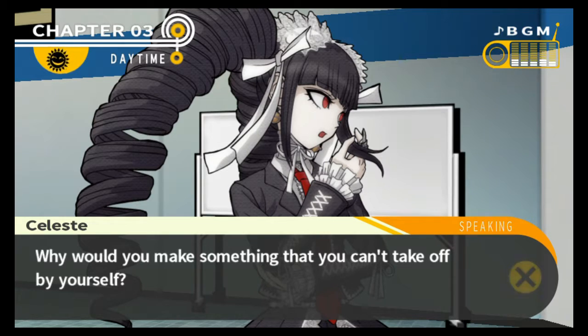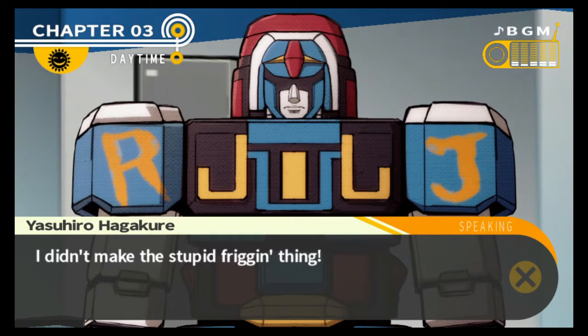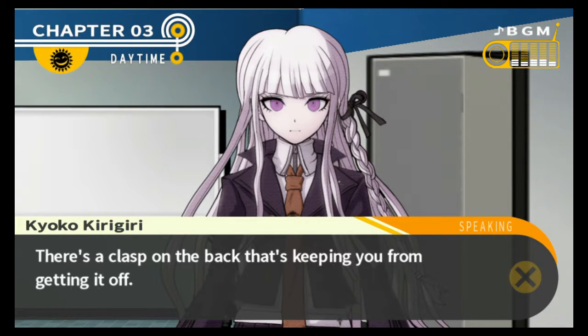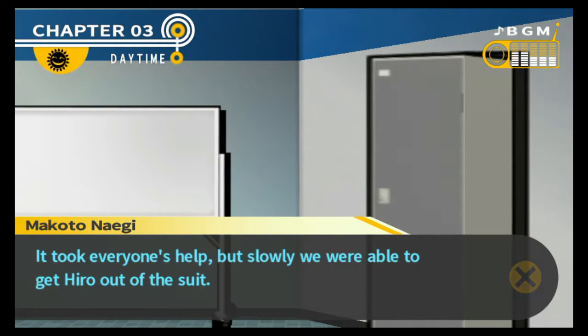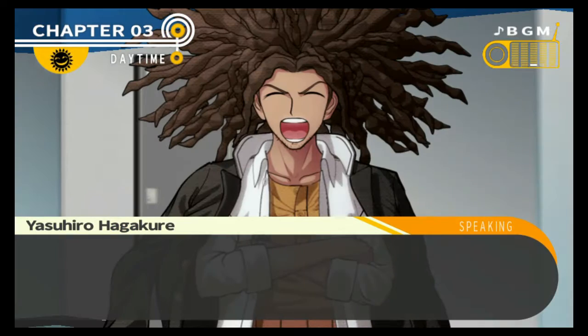Why would you make something you can't take off by yourself? You got it all wrong! I didn't make the stupid friggin' thing. It would seem... There's a clasp on the back that's keeping you from getting it off. It looks pretty sturdy. I don't think you can get off on your own. We don't really have a choice. Let's help him. It took everyone's help, but slowly, we were able to get Hiro out of the suit. It took a few minutes, but eventually we got all the pieces off. Phew, free at last.